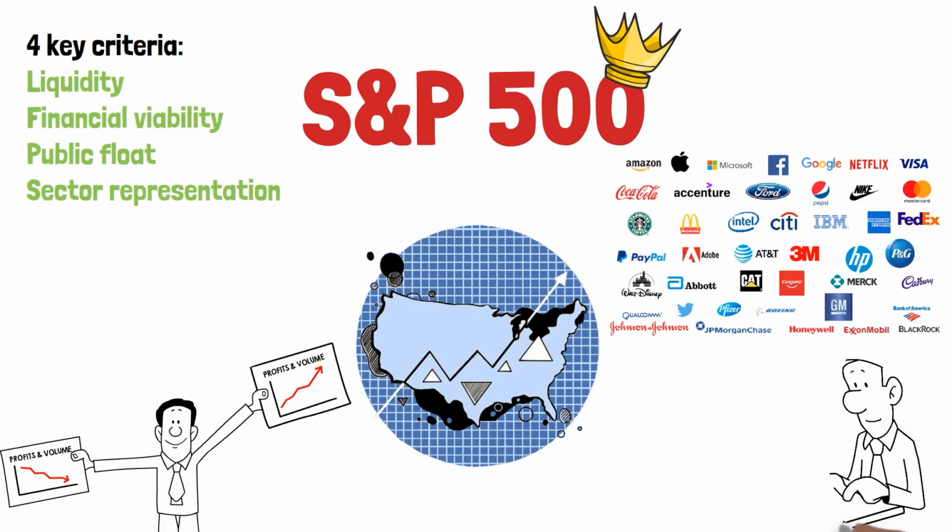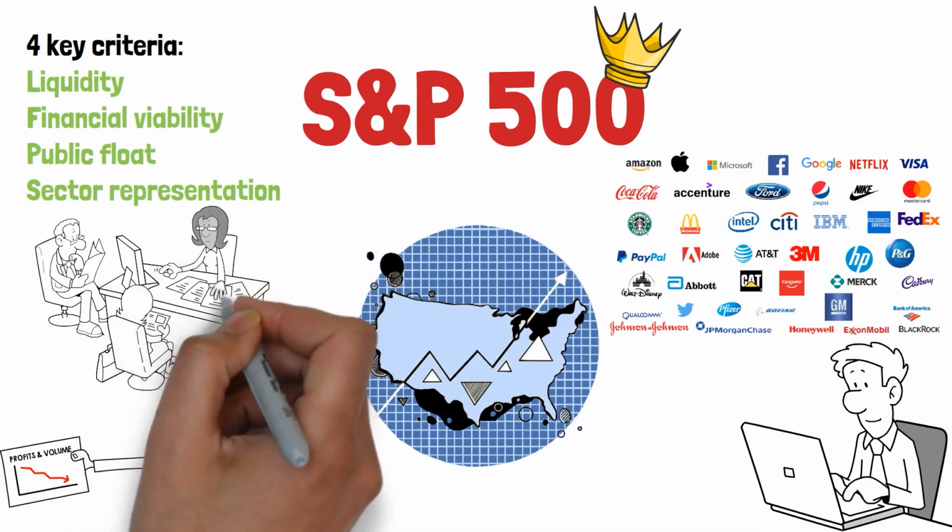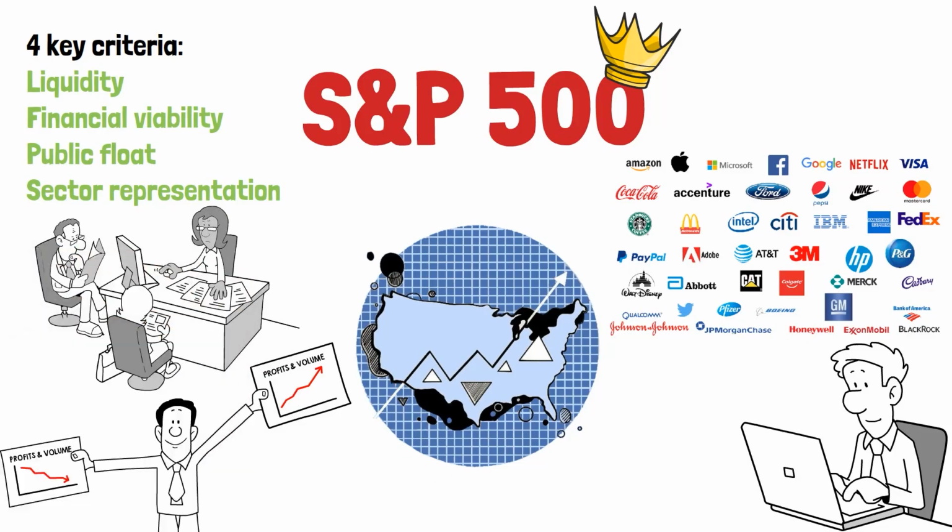Although the S&P 500 is an important indicator for investors, it should not be relied upon as the sole measure of success when making an investment decision. Investors should always consult with a financial advisor and conduct their own research before making any investment.